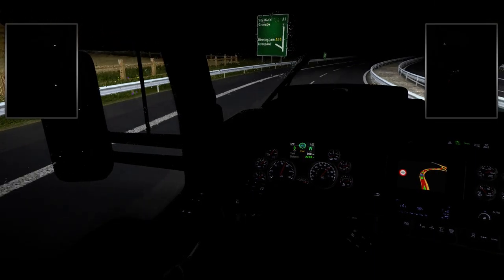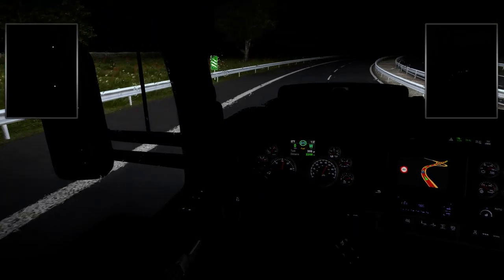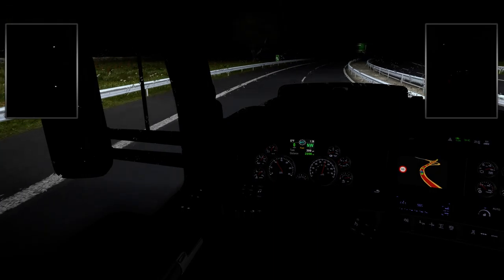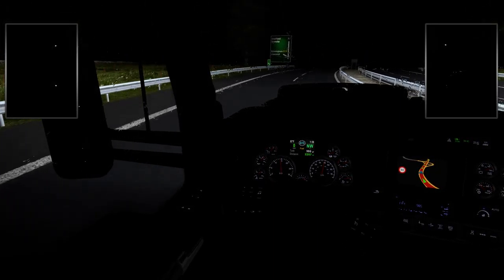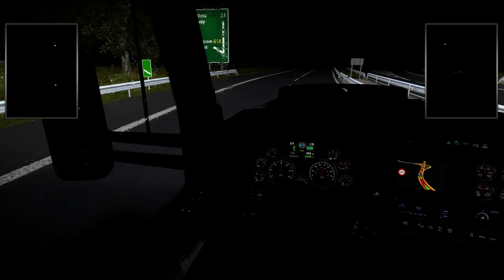Keep right, and then continue straight on. We're just kind of being quiet, guys, and listening to the sound of this truck. Go straight on.